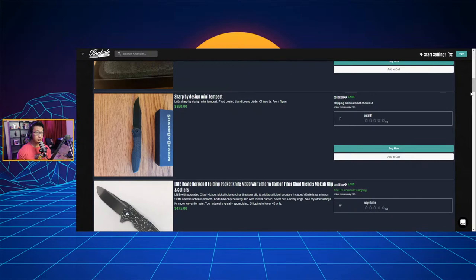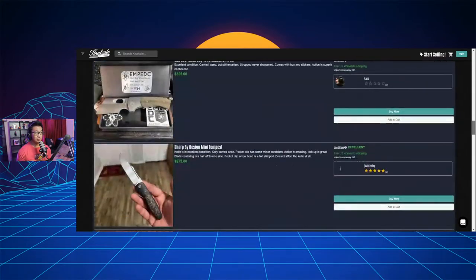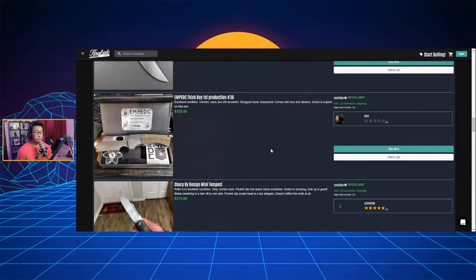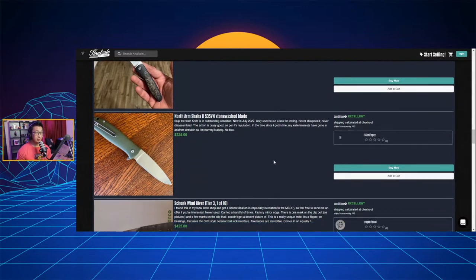That's pretty good at 350, because these could go anywhere. This one right here, I'm really eyeballing this one, $275. Ooh, that one's really, really nice. And they have knives that you normally can't get, like the MP EDC Thick Boy first production for $325, pretty cool. North Arm Skaha 2, you can't get that. You have to be on a waiting list.